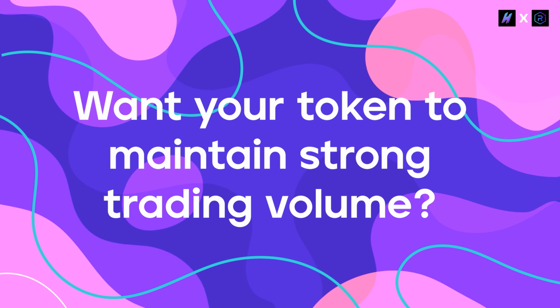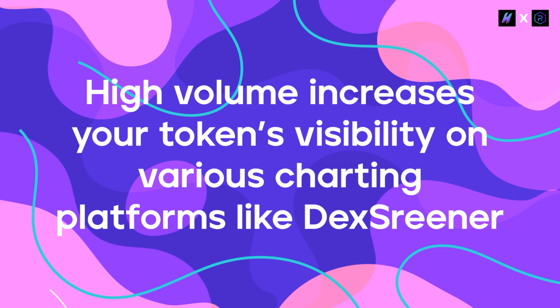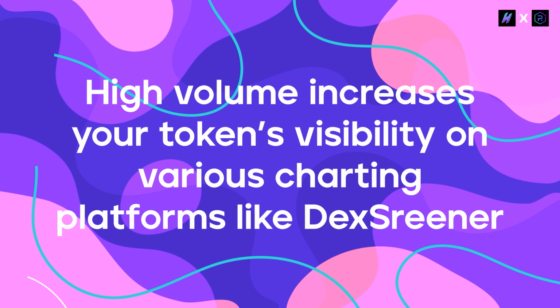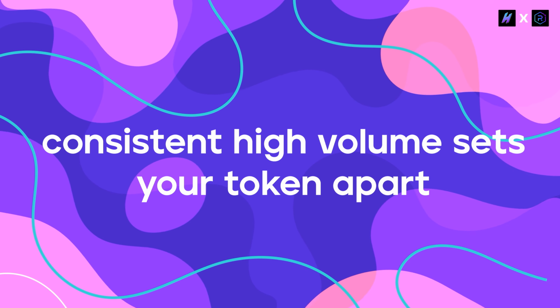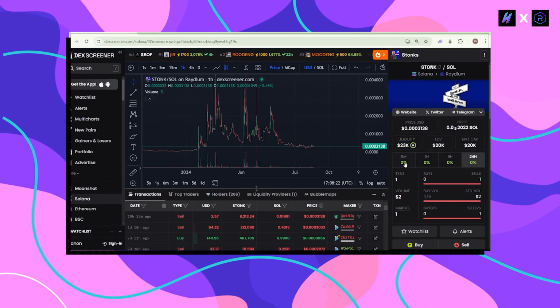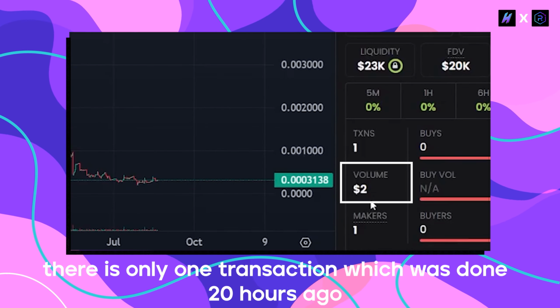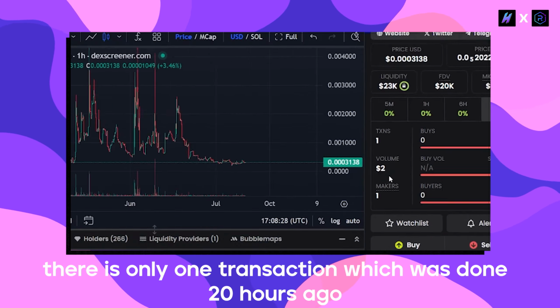Want your token to maintain strong trading volume? High volume increases your token's visibility on various charting platforms like DEX Screener, and consistent high volume sets your token apart. Here you can see the current volume, which is $2, and there is only one transaction, which was done 20 hours ago.